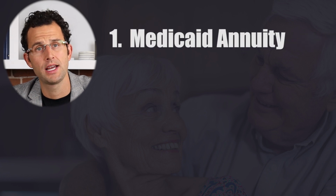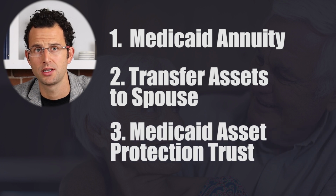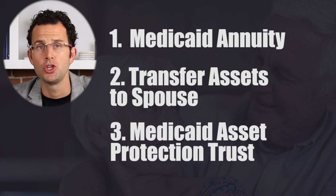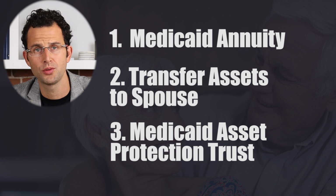And then after you pass away, instead of those assets going to the government or a healthcare provider, the assets can pass down to your own family members. The way to do this is to either use a Medicaid annuity, transfer assets to a spouse, or set up a Medicaid asset protection trust. Under these three methods, you can qualify for Medicaid, a program that you've been paying into your entire working career. And then after you pass away, your assets will pass down to your own family members as opposed to the government.